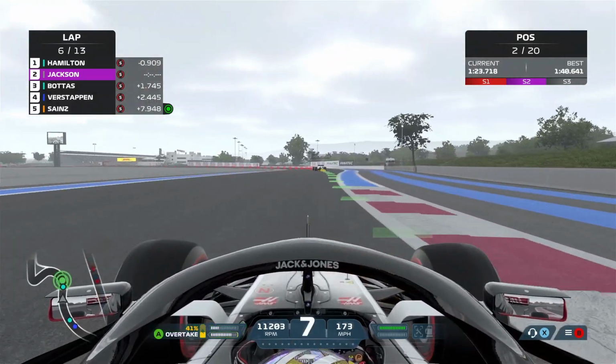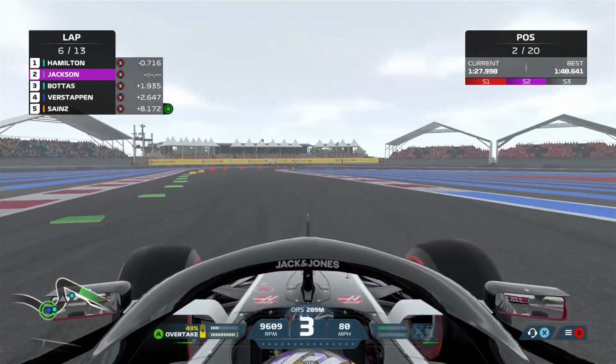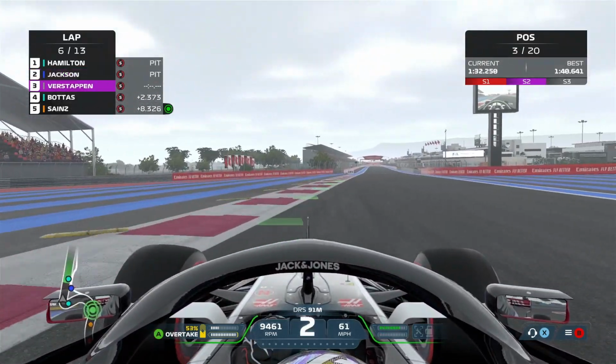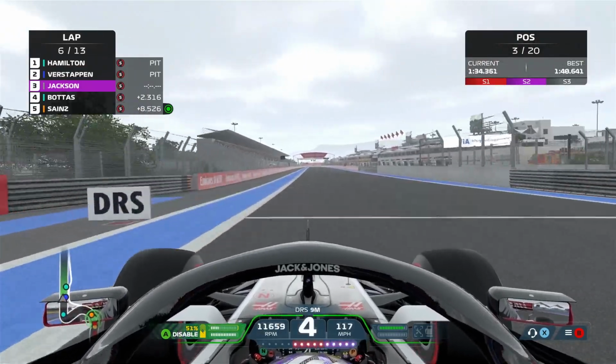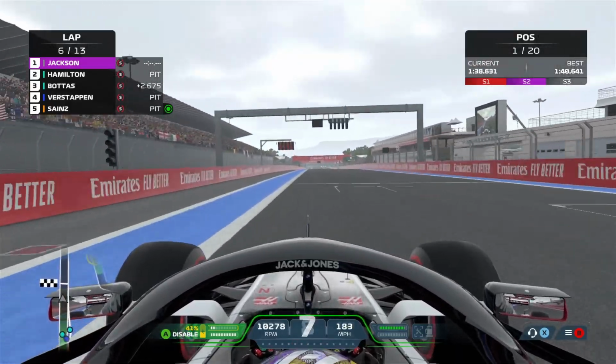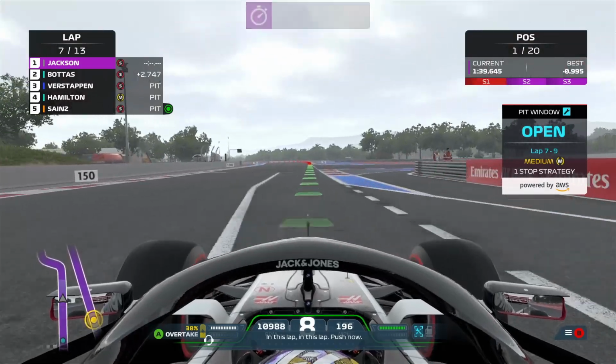We're just chasing down Lewis Hamilton right now. Okay, so he went in and pitted, is what it seems. Yeah, so he just pit. Okay. So him and Verstappen are in the pits now, so we've got to make up whatever time we can. We have got to go.